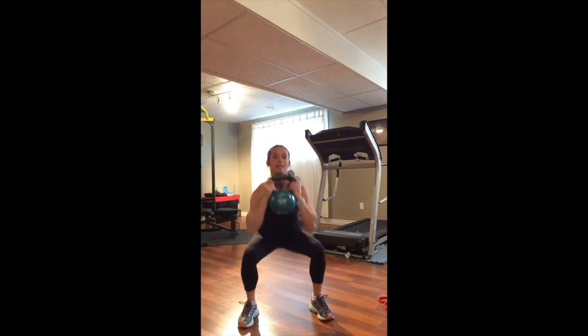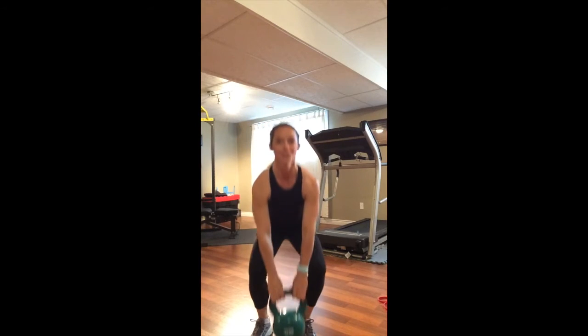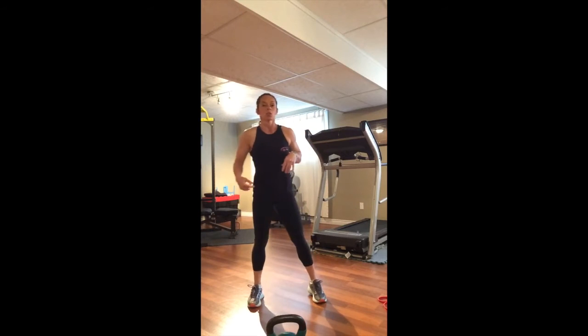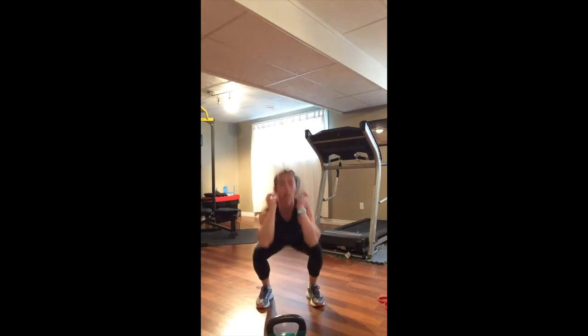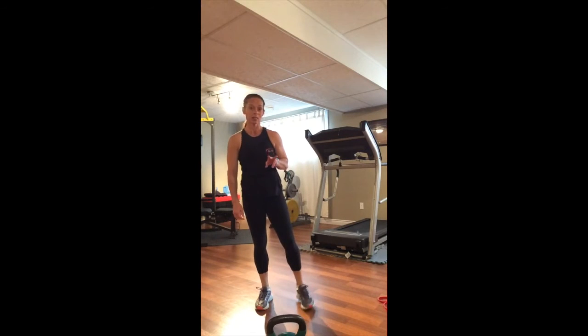4, and the last one, bringing it up for 5, and then moving into squat jumps, again using that explosiveness and the stretch shortening cycle of the muscle. So down, up for 1, 2, jump up as high as you can, 3, 4, 5. Good. Taking our 2 minutes again.